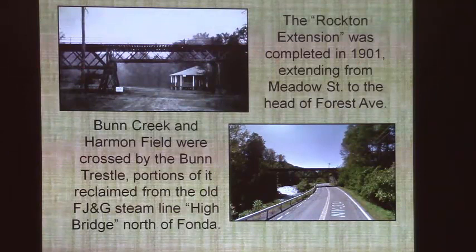FJ&G was a very frugal, we won't use the word cheap, railroad, and they never really wanted to throw anything away. So this section of the trestle here was actually the replacement bridge that they took off up above Fonda when they rebuilt this. Now, if you've ever gone to Wimple and Edix for an ice cream cone north of Fonda, you've gone under this bridge on the way up to Salmonsville. That's where this piece of this trestle came from. They brought that down from there and used it for part of it. This section of the bridge here, they actually bought from the Delaware and Hudson as a used bridge and brought it up from Albany.